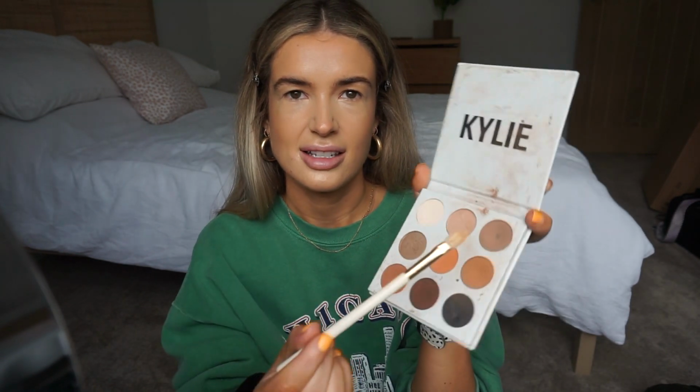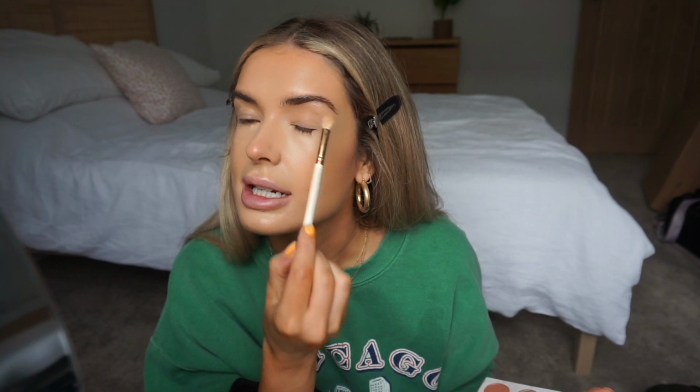But I'm using the Kylie Jenner bronze palette. This is actually my go-to. It's been used to death, but it's just got all the colors that I use in it. So I use this, look how disgusting it is, but we're just keeping it real here. I just use this light brown shade, and then I sometimes use that to go in a bit deeper. It's really, really nice. I do love it. And I have the Kylie brush that goes with it. So yes, I'm just gonna shadow up here.